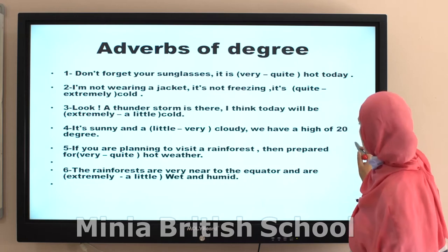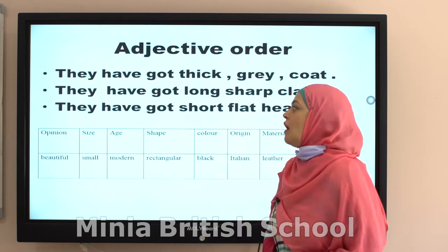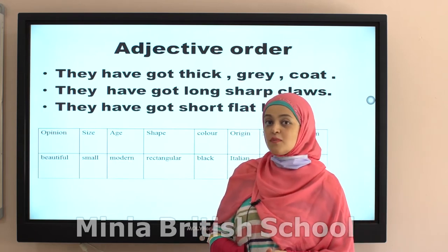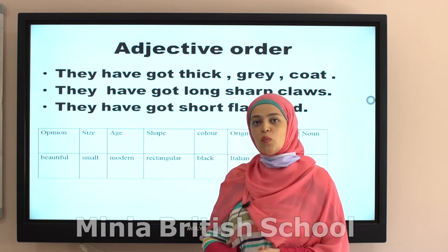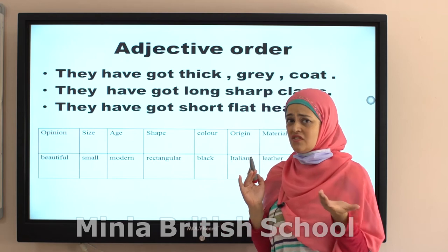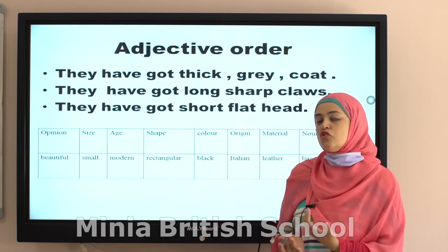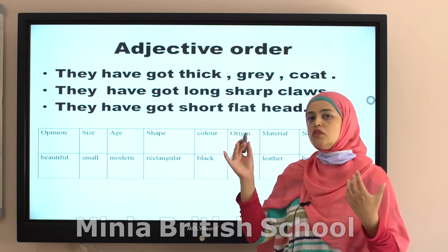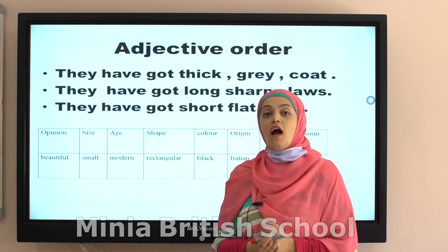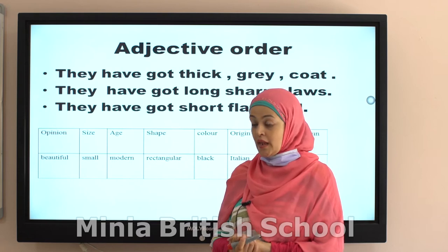We have the second part of our lesson, which is the adjective order. Adjective order: how we can describe something using more than one adjective. But which adjective will I use first? What will help me to know how to order them in the right order? Actually, I have a way, and I hope that you will like it.